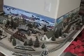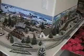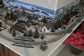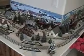Oh, I know everybody always asks me, how many trains do I usually have running here at once? I'm not quite sure, so we'll go back through and we'll count them. We'll do a real quick count of them.